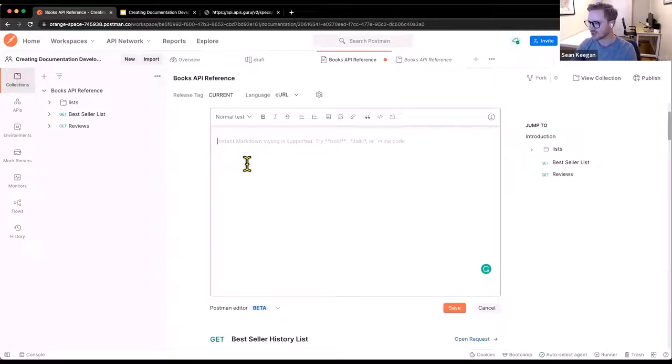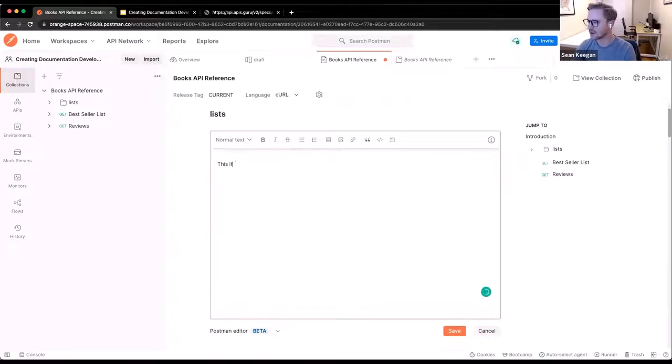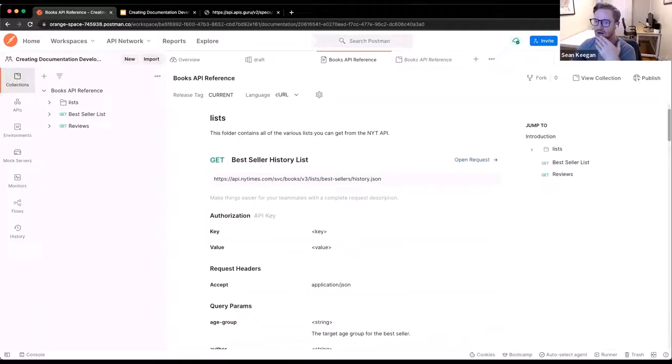But let's just say, so this is that lists folder, and we'll say this folder contains all of the various lists in the New York Times. All the various lists you can get from the API. Right. If I wanted to, I don't know, bold something or whatever, right? Whatever's going to make your developer consumer's experience better, that's how you can control it. So let's save this. For now, we just want to put a little thing in there.